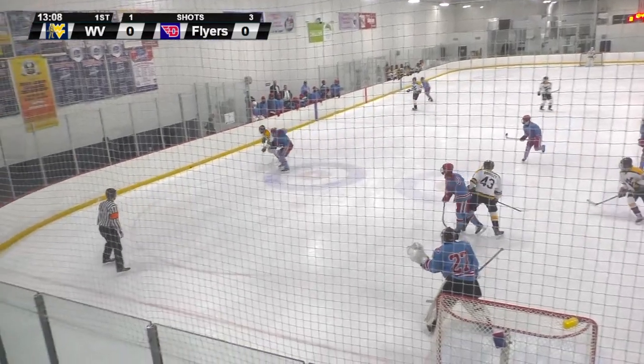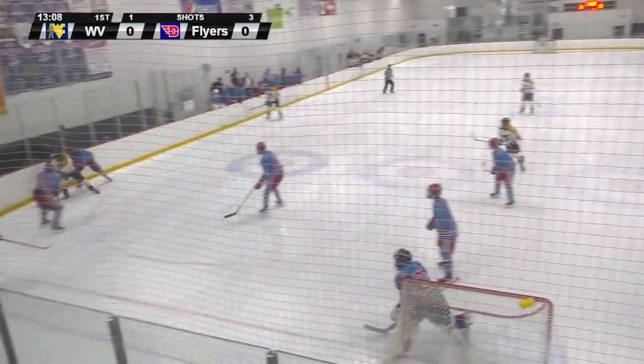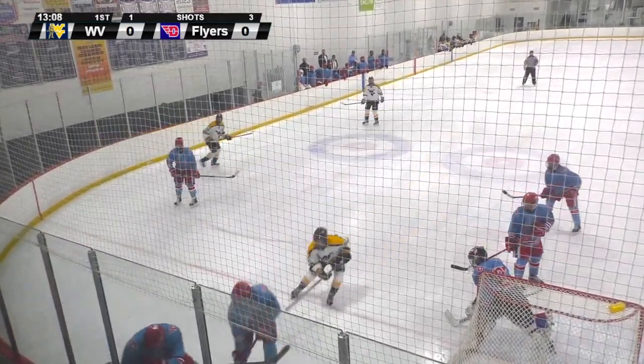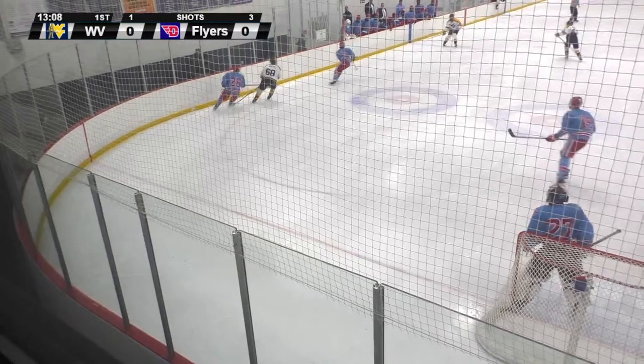Smith again for West Virginia on right wing. He's ridden out of the play along the boards. Ambrosi for West Virginia in the corner. He's tied up along the boards right there, and the puck deflects up high to the left-wing side. Stock a shot for West Virginia, blocked wide.